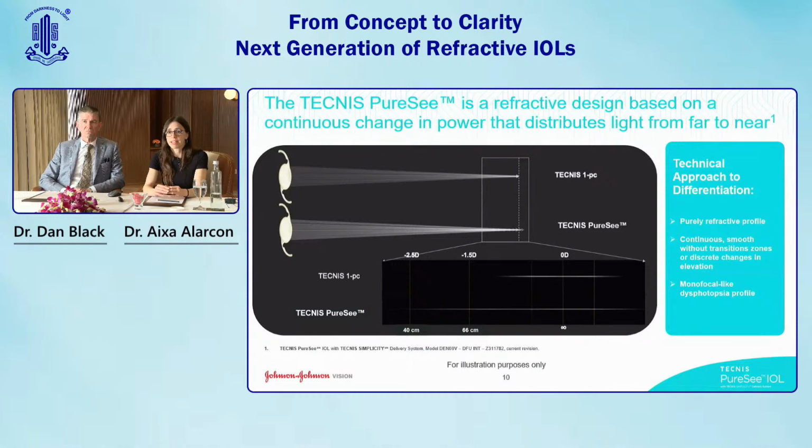And additionally, by creating this elongated focus that you can see also here in the simulation, we can achieve better intermediate, better near, but also you can see that beyond the far, we also extended the range of vision to have that higher tolerance to refractive errors.